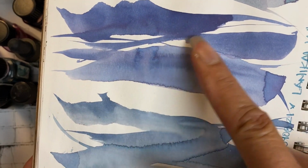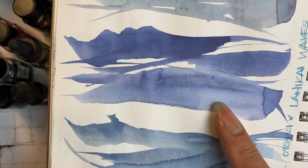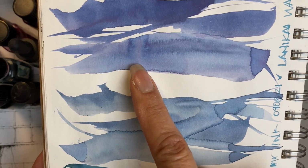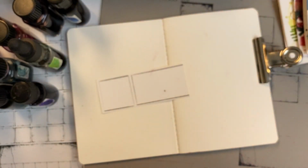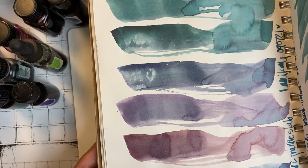So one of my favorites was this Man O' War ink. It's a really dark blue. Right now on this paper, it doesn't look as dark, but it has these beautiful undertones of pink and a little bit of purple in there too. And it has shimmer, but I don't think you can really see it on this paper. Let's see if I can see.